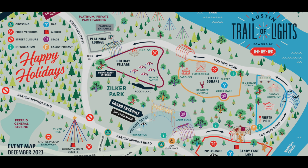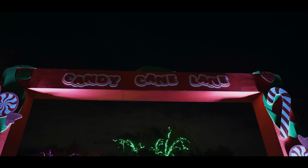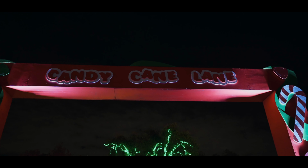The Trail of Lights is a little over a mile long. It's about 1.2 miles of walking. So if you need any sort of assistance, just keep that in mind. It is about 1.2 miles on pavement. This is on an asphalt road. Let's go see what's in Candy Cane Lane, and I'm gonna get drink number two.